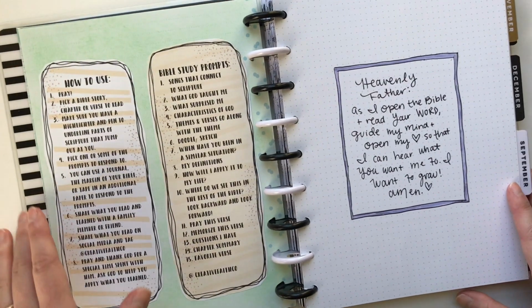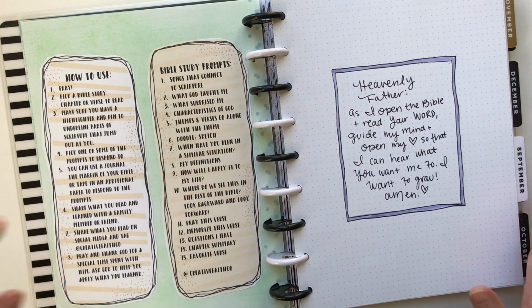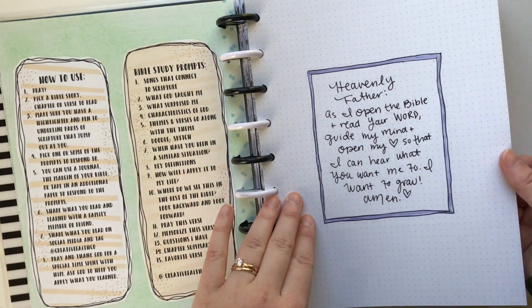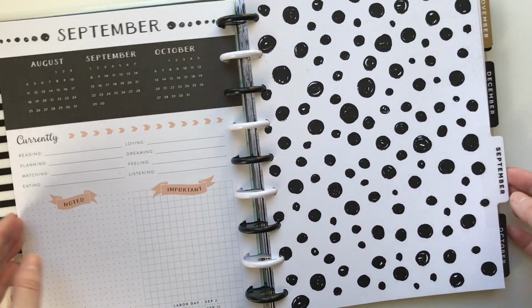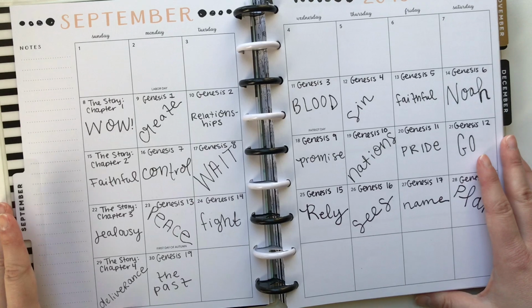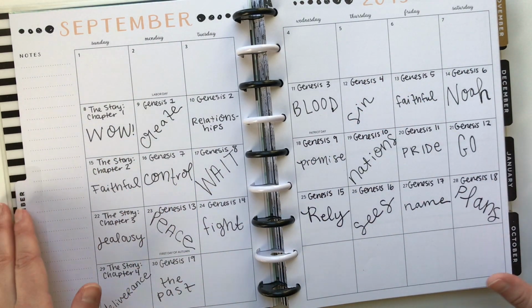So these I have printed off in here to help my husband and I with our discussion after we read the Bible. And then I created this little prayer and then jumped in. So some of this is from 2019, but that's okay too. So it's like a 2019-2020 full Faith Happy Planner flip through.